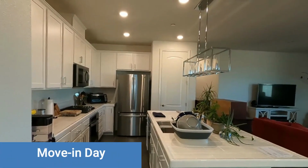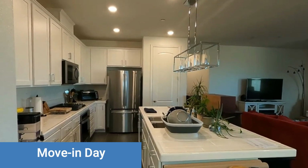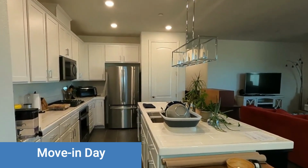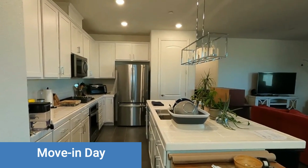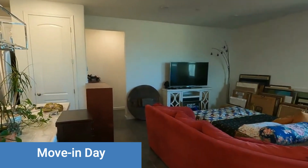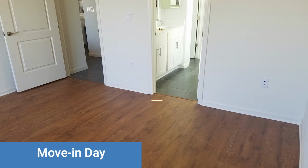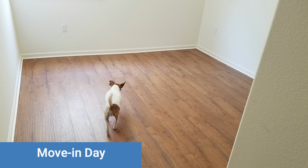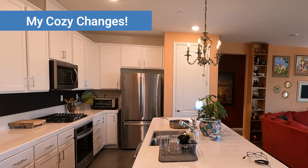Okay, so here we are on move-in day. My kitchen was all white, and although it looked nice and clean, I thought it looked a little too sterile too. I was sleeping in the living room because at the time of my move-in, I was having wood-like laminate floors installed in all the bedrooms instead of the carpeting. So over the last year, I made a couple changes in the kitchen.